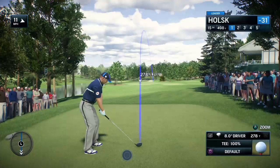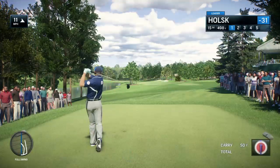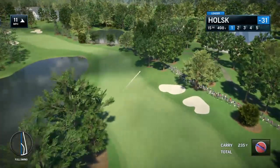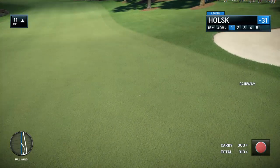Now teed up at the 15th hole. It is the final par 5 here at Quail Hollow, 577 yards. And Frank, I remember this hole well. McIlroy stiffed a 5-iron on his way to making eagle, his first PGA Tour win. That came back in 2010. And the opportunity exists again here.